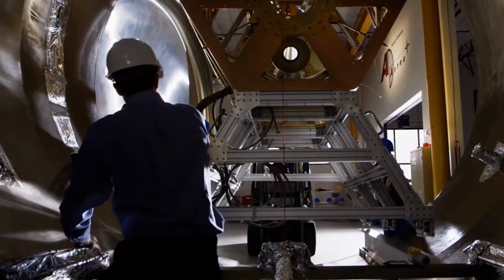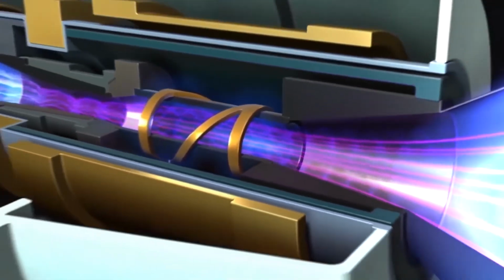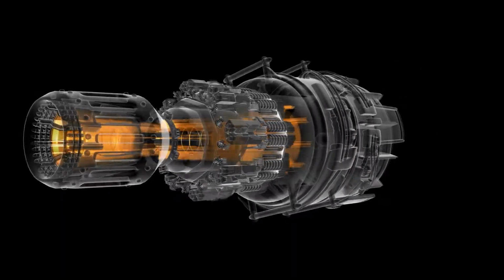Essentially a magnetic chamber. It is a magnetic pipe. We get a gas. We use argon normally. What are electric plasma jet engines?